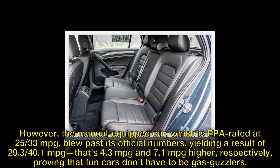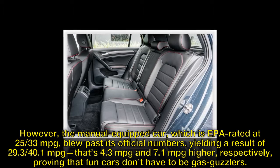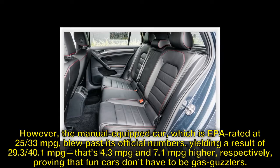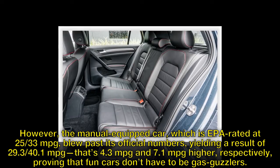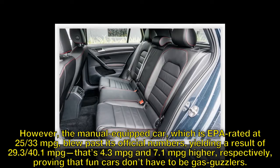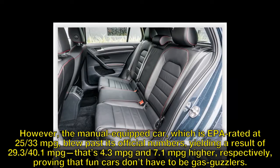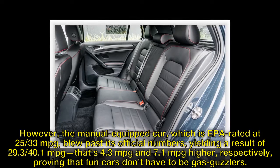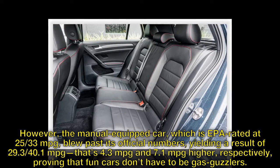However, the manual-equipped car, which is EPA rated at 25/33 miles per gallon, blew past its official numbers, yielding a result of 29.3/40.1 miles per gallon. That's 4.3 miles per gallon and 7.1 miles per gallon higher, respectively, proving that fun cars don't have to be gas guzzlers.